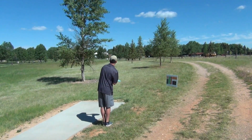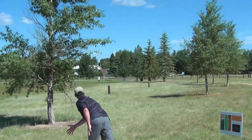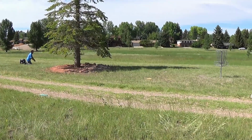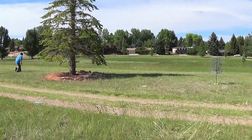You guys are making this hole look fairly easy, though. It's really not as easy as they're making it look. It can be pretty tough to position it right so neither of those trees are in your way. Yeah, so John went with the low line, and that's it. He was left. That's a good up shot.